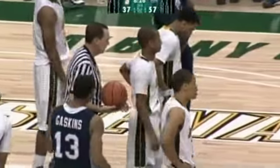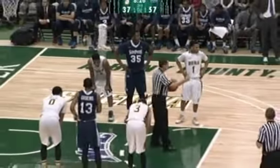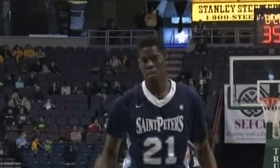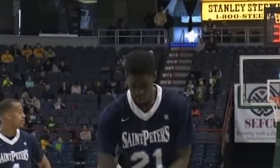But Javion, really the lone wolf, 2-on-1 for St. Peter's. Dominique really didn't even change directions, just went into a straight line path to the basket. Got the knee into the chest of Javion. They called a foul. Third foul on Oganyemi.